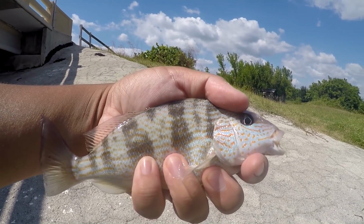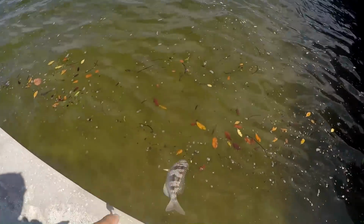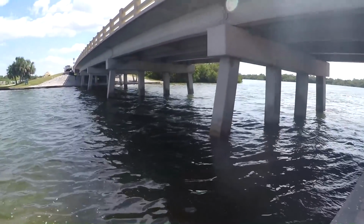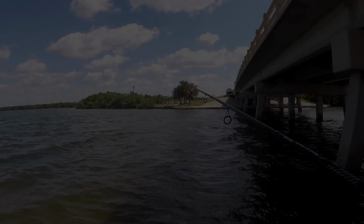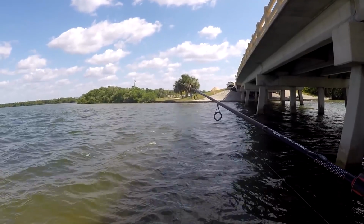But yeah, look at that. This one also grunts, right? It grunts like a pig. Beautiful little specimen over here. First one of this trip. Caught right by the second piling over there. Tiny, man, come on. Can do better than that.